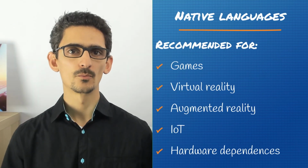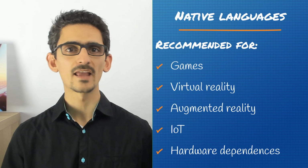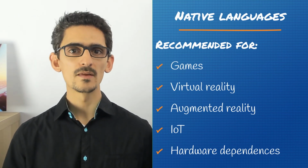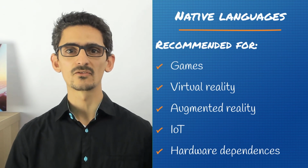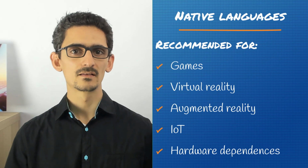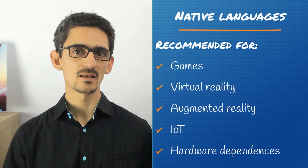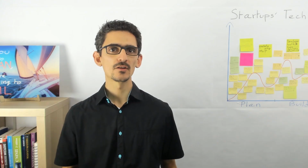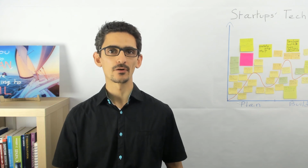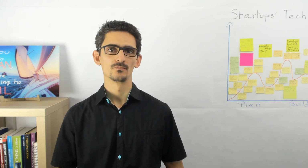Now, if you need more performance, you also have the native languages, which are more recommended for games, virtual reality, augmented reality, Internet of Things, or maybe when you have some hardware dependencies, like protocols such as Bluetooth, etc. It's, of course, more expensive, but it's faster and more scalable in the long term. In my opinion, these days, hybrid applications are becoming better and better. And for an early stage startup, it's definitely the way to go.